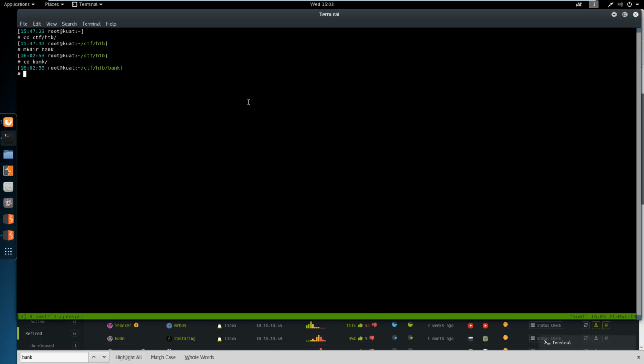All right. So first things first, we're going to do our normal Nmap. We're going to do all ports, and that -p- is just a shortcut for -p1 through 65535. We're going to output to all formats, and we're going to call this full port. And we're not going to run any scripts against this because we just want to do a quick port scan. So 10.10.10.29.